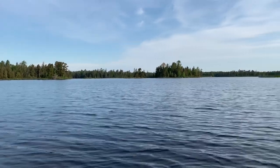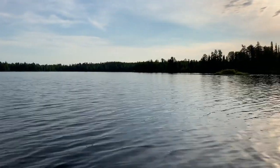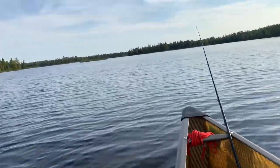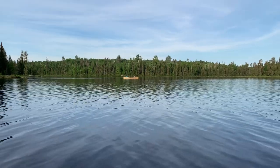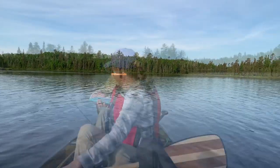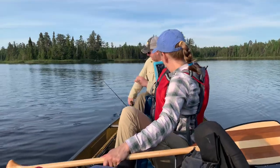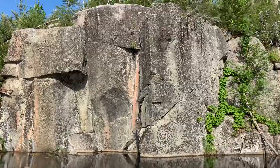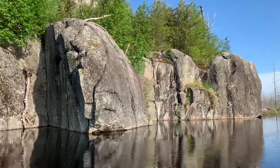All right, maiden voyage. We are halfway through Kawishiwi Lake. All right, first fish of the trip. First pike from north. Oh, it got away. Slimy sucker. Passing our first rock wall. Every one of these we'll be looking for the pictographs. Do you guys see any on this one? Yeah. No. I see the rocks.